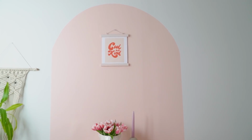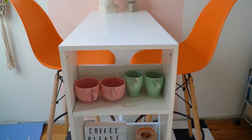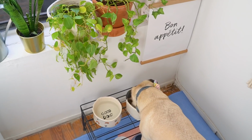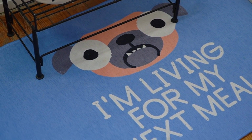I just wanted to open this up because I feel like when you live in a small space, open spaces make it look bigger. And also I wanted to add some colors. This is a little arch that I painted recently, and I really like how it brings out this whole area. If you see here, this is my pug Ari's little food station. Completely obsessed, it's what he lives for actually.